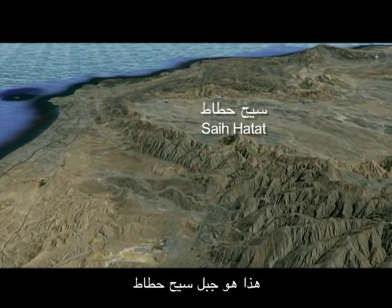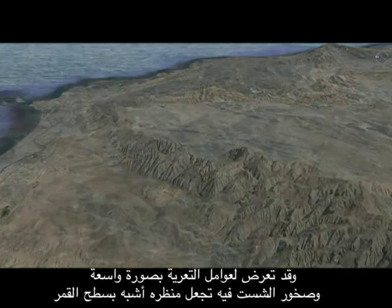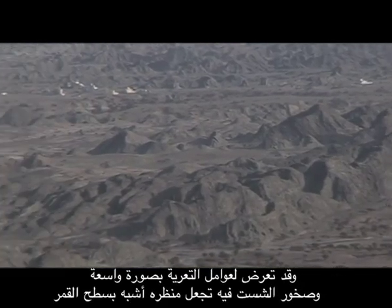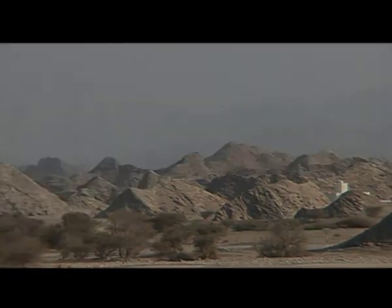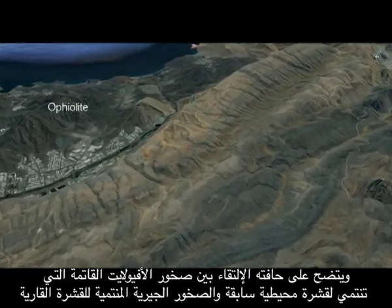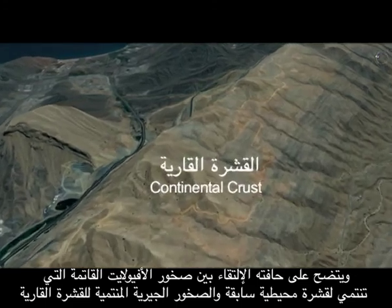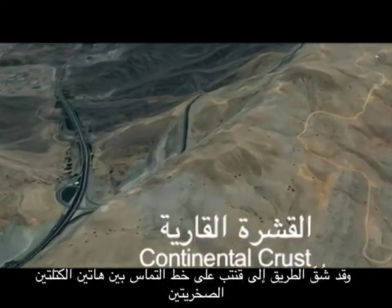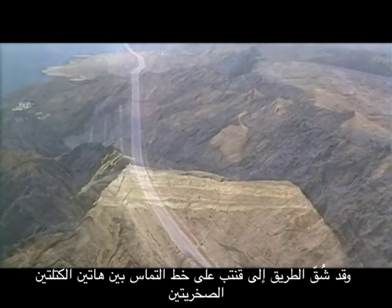This is Jabal Seyhatat. It is deeply eroded and has moon-like landscapes of schist. On its northern flank, the contact between the dark ophiolite rocks from the former oceanic crust and the limestone of the continental crust is clear. The road to Kantab is placed on the contact line between the two rock masses.